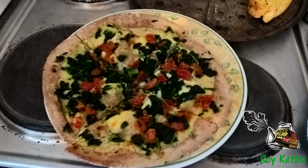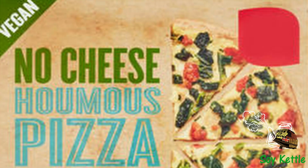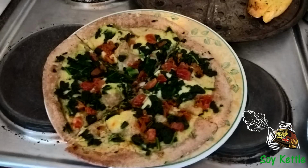So Iceland do these called no cheese pizzas and they're very good actually. Obviously as you've seen there I had the hummus one which was absolutely delicious, and they're only £2 from Iceland. You know, they've got dried rosemary, seasoned tomatoes, salt, pepper. But yeah, they're really nice actually, really enjoyable. The bases of these pizzas are really good as well.